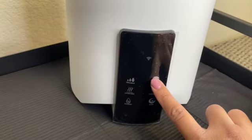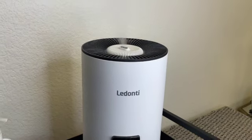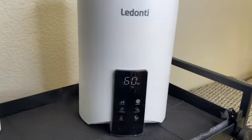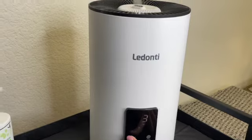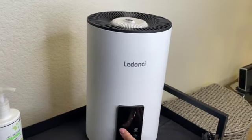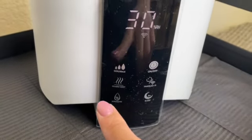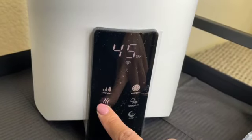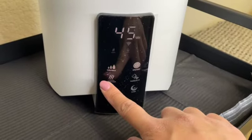So here's the front display. It's got the on and off button. It allows you to control the amount of humidity that's coming out. It's got from level 0 to 3, so that's pretty cool. It also has a humidity auto control, I guess. So let's just say you set your humidity to 40%. It'll make sure it's staying at 40%, and once it reaches 40%, it will turn off and then turn on again if the humidity is dropping.